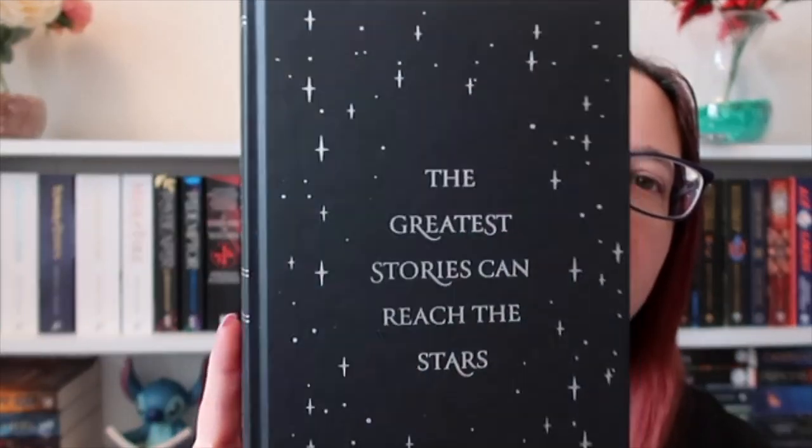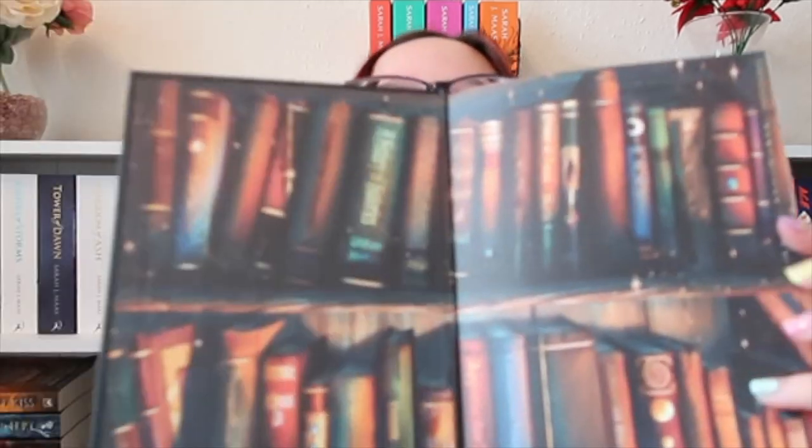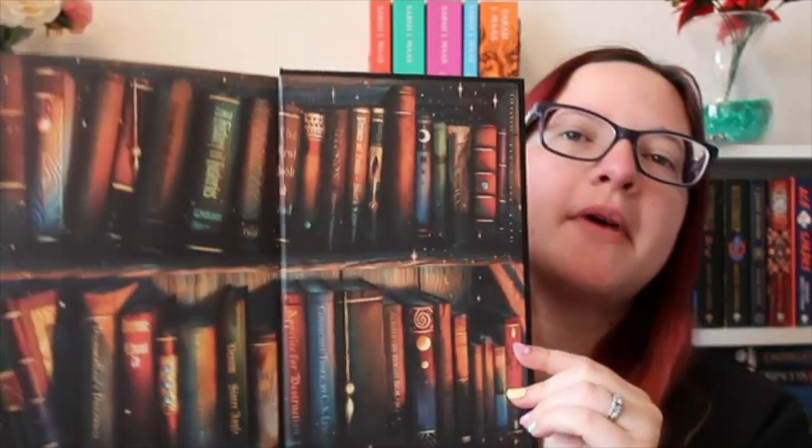So it says, "The greatest stories can reach the stars," and it's not foil, but it still looks really good. And then it's kind of like a reference book looking on the spine, but the inside, it's so pretty. I love it. It's just sort of very celestial looking, but then it's got History of Histories, Venom's Sister Apple. I'm wondering if these are sort of featuring in the book, some of these books that are named, but it's really cool. And it's exactly the same on the back.